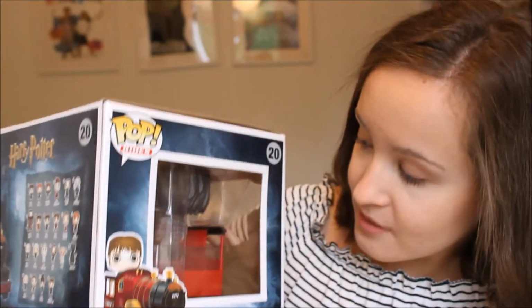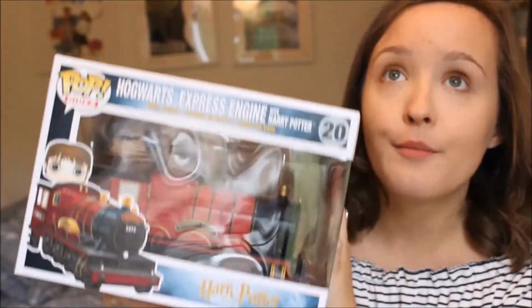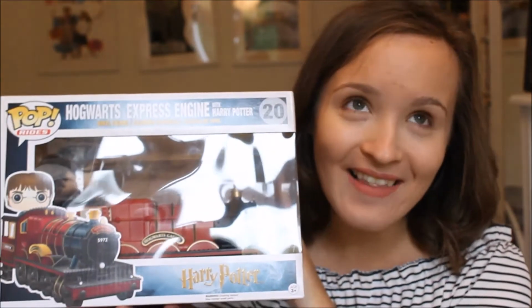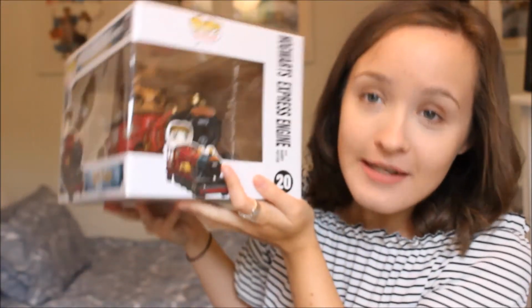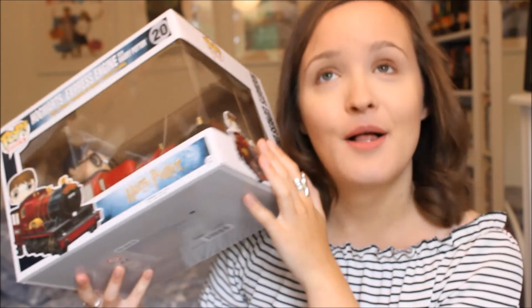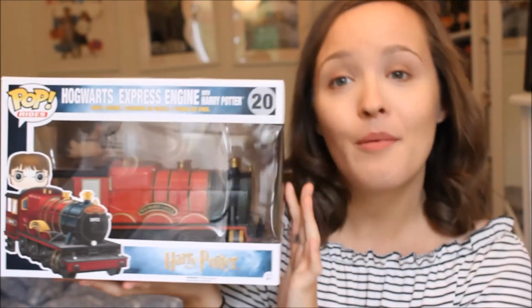I haven't unboxed this yet because I wanted to show you, but honestly, this was very expensive, but I bought it with my birthday money and I've wanted it for ages, and it can now join my Harry Potter collection of Funko Pops. I also have a lot of Disney Funko Pops, so as I say, I have a very big collection. But yes, this is why the bag was so big. This is why I spent so much money. I only bought like two or three things while I was there. But I am so happy with this and my pin and my picture, and I'm so glad I bought the things that I did.